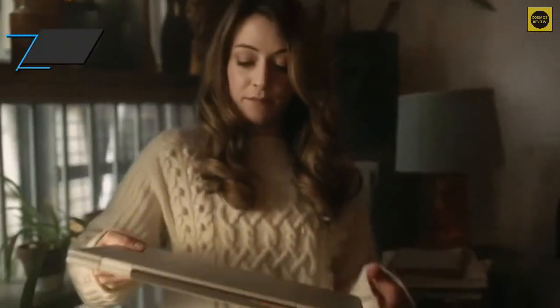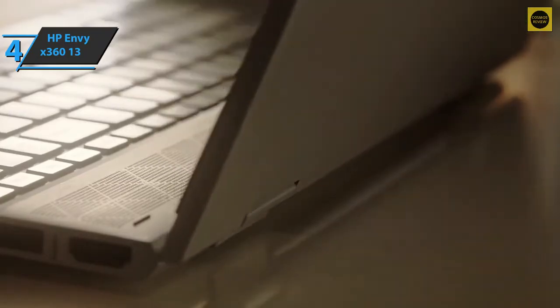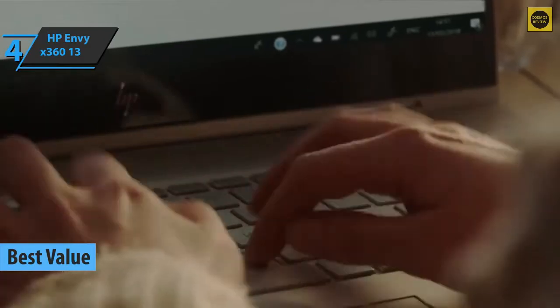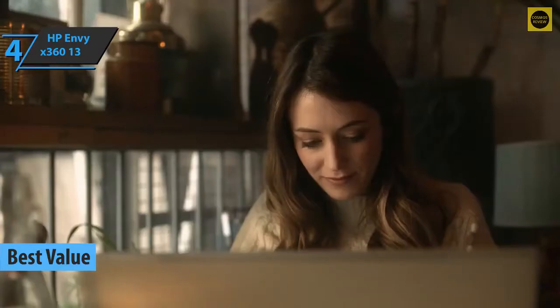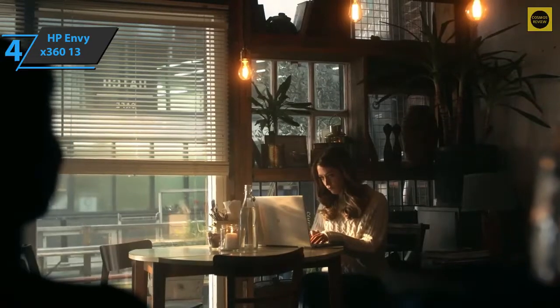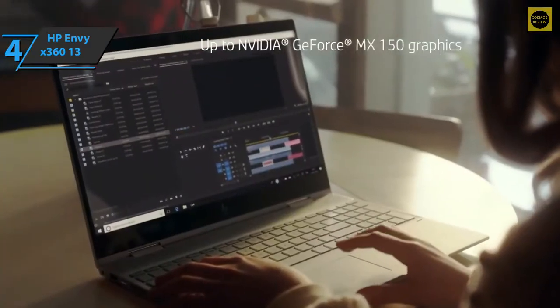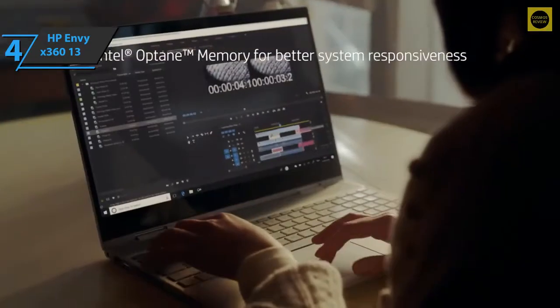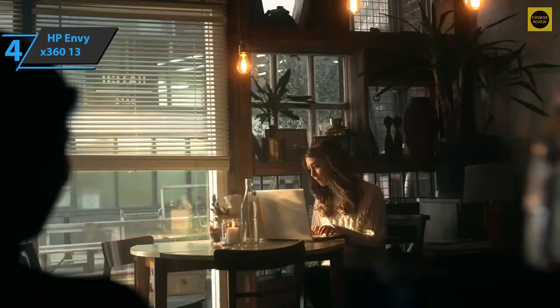Up next, check out the HP Envy X360 13, which quite rightly took the title of the best value 2-in-1 laptop available on the market in 2022. This is one of the top laptops in the US, with 360-degree hinges and a touchscreen. It comes with pretty useful features such as an anti-hacking camera, a mute button on the microphone, next-generation USB ports, card reader, or infrared thermal sensor.